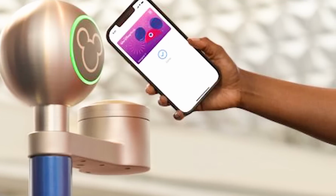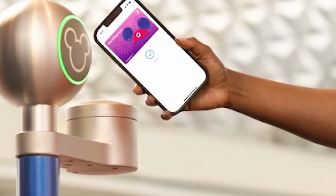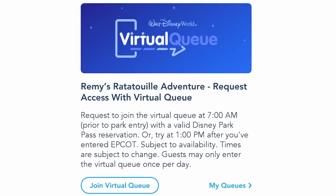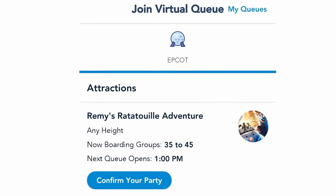Strategy 4, know where to join the virtual queue. You can attempt to join Tron's virtual queue through the My Disney Experience app by selecting the Join Virtual Queue button on the home screen. To help things go a little faster, tap on this button before 7 a.m., then refresh the app as you get closer to the time. Once 7 a.m. hits exactly, the second Join Virtual Queue button will turn blue, beckoning you to press it and grab a boarding group number ASAP.